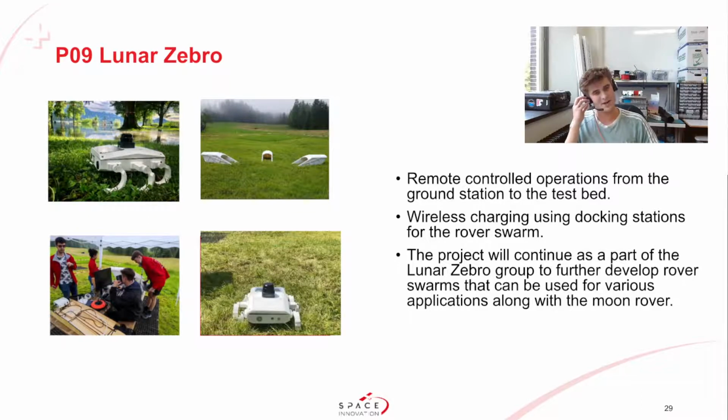But yeah, so on the side of that, we're also still developing our lunar rover, which hopefully will also fly in the coming years. And yes, I think that's pretty much it. Thank you.